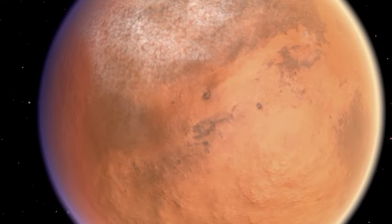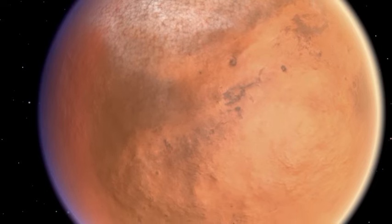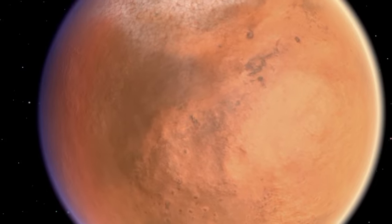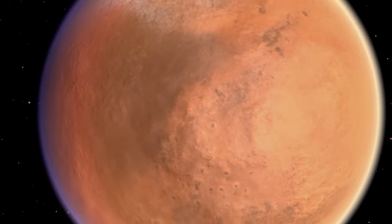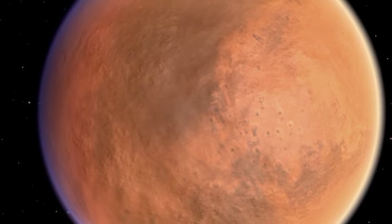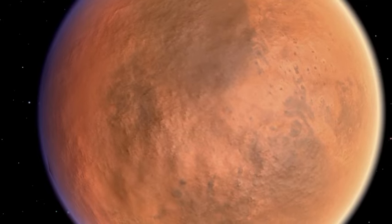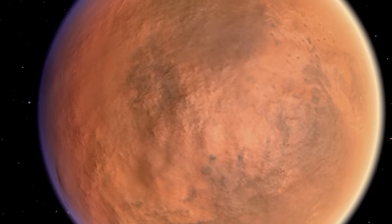2. Surface features. Mars is home to the largest volcano in the solar system, Olympus Mons, and the longest canyon, Valles Marineris. The planet has polar ice caps made of water and carbon dioxide dry ice, which expand and contract with the seasons. 3. Day and year.